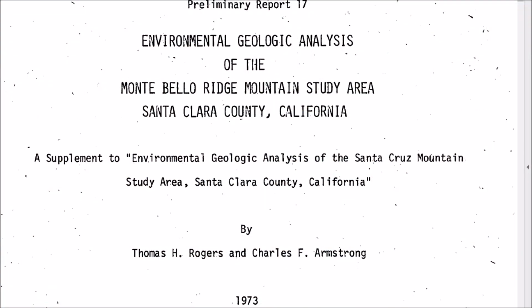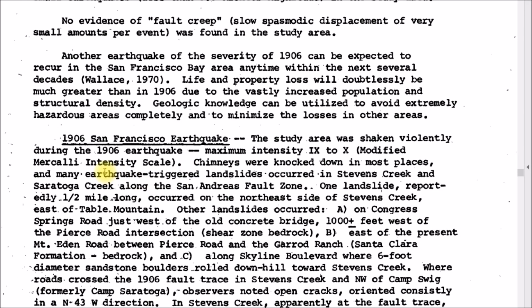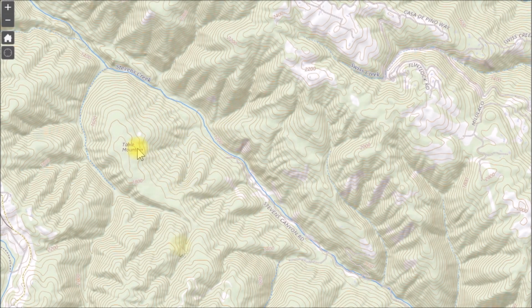Okay, before we jump into the hillshade map, I wanted to show you this geology paper I've been talking about. It's called Preliminary Report 17 by Rogers and Armstrong, 1973. And if we go down here to page 26, it mentions there were many earthquake-triggered landslides in Stevens Creek and Saratoga Creek, which is the next creek to the south. Along the San Andreas fault zone, one landslide, reportedly 1/2 mile long, occurred on the northeast side of Stevens Creek, east of Table Mountain. This is the USGS map viewer here.